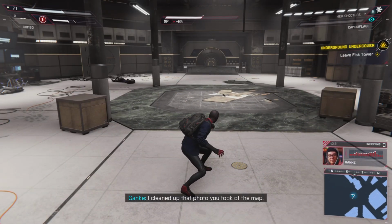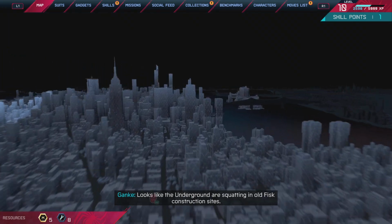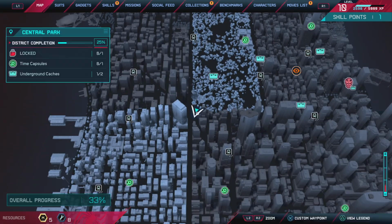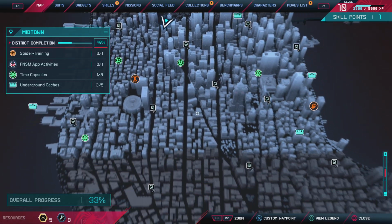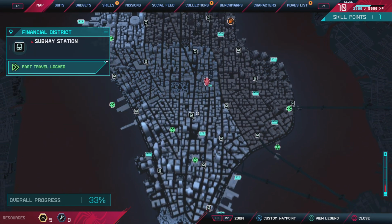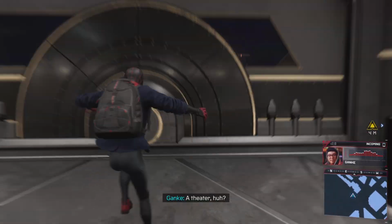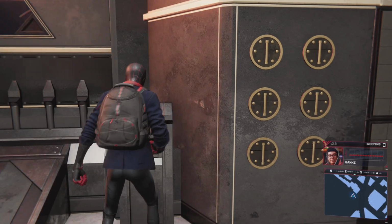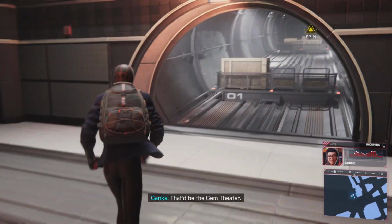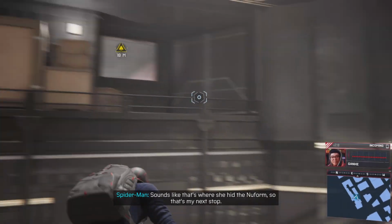I cleaned up that photo you took of the map. Looks like the underground are squatting in old Fisk construction sites. Great, so there's even more hideouts in the game. Ugh. What about a theater? Finn mentioned one. A theater, huh? That's... Don't say it, Genki. Dramatic. You said it. That'd be the Gem Theater. Sounds like that's where she hid the new form. So that's my next stop.